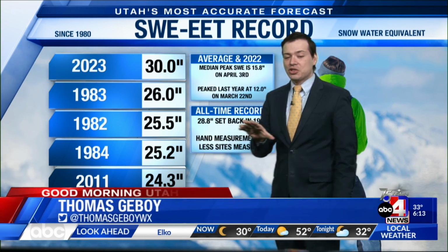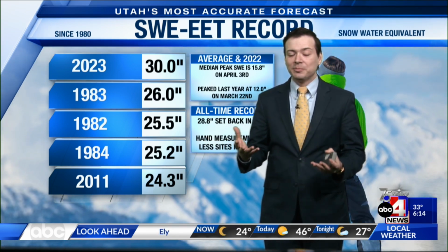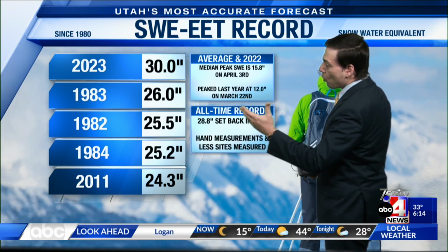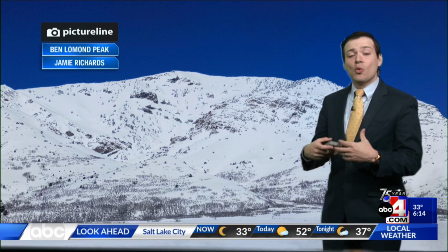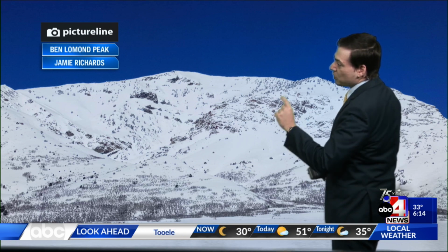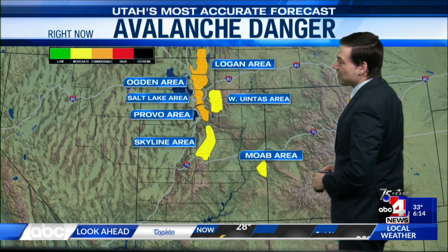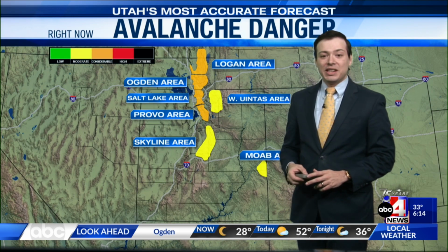That statewide average snow water equivalent is how much water you'd be left over with if you were to melt all the snow down. And again, that's just based on averages across all of our basins, but that broke the all-time record by over an inch, and it broke the record from 1983 by 4 inches. But there are some spots that actually have a snow water equivalent above 30 inches. One of those places, Ben Lomond Peak, Jamie Richards sent this in, where there's a snow water equivalent over 87 inches of liquid water stored in the mountains. So we have a ton of snow in the mountains, plenty of snow to enjoy.